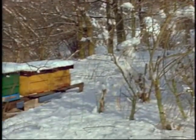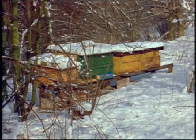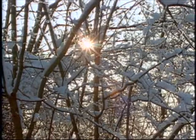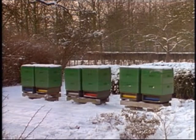Honeybees belong to one of the few species of social insects which are able to survive winter periods as a colony. The correct management of colonies can improve the bees' chances in this struggle for survival.